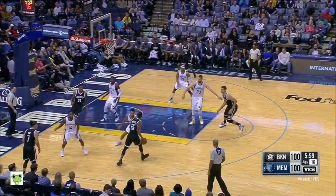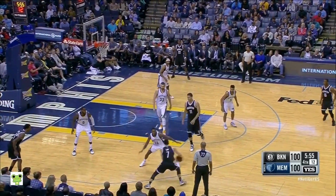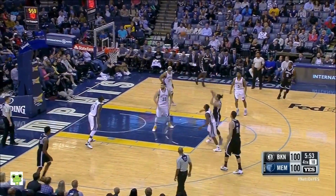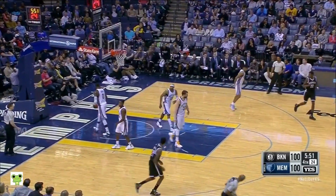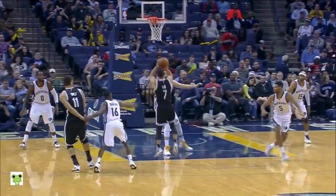Whitehead around the Lopez screen. Lin will pull up from 16 and cash it in. Well, the reason he was open because Brook Lopez set a Jeremy Lin. Screen is solid. Lin gets an open look, knocks down that.